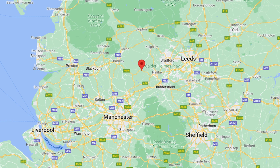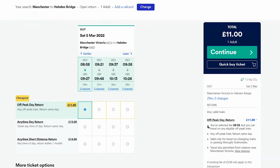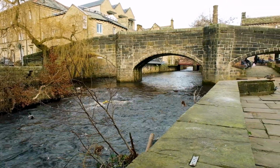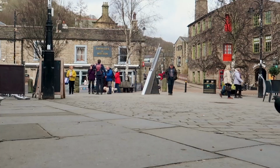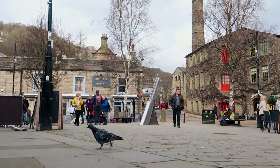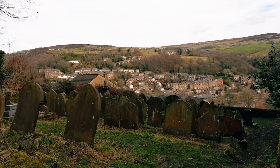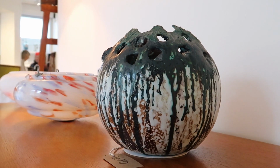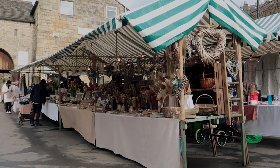It's located midway between Leeds and Manchester and is well connected by direct train to both. This makes Hebden Bridge a convenient day trip option for anyone who fancies a day out in Yorkshire without needing a car. The town is known for its fascinating history, tranquil riverside location, proximity to beautiful countryside and nature spots, vibrant arts and craft scene, independent boutiques, and its award-winning open market. But more on that shortly.